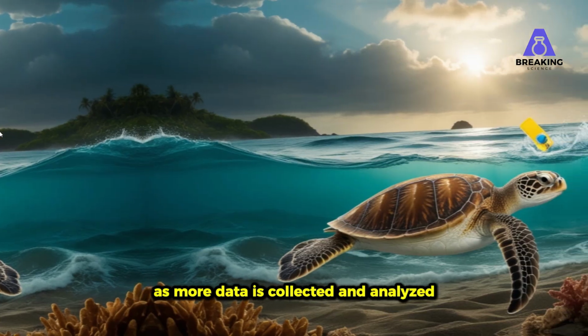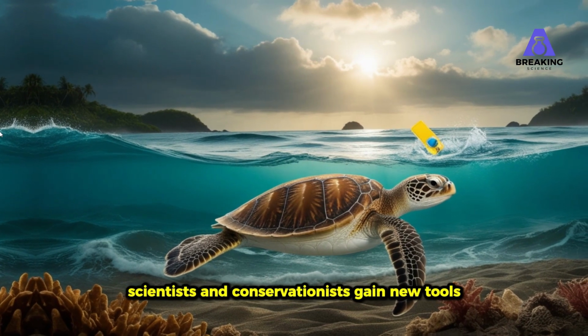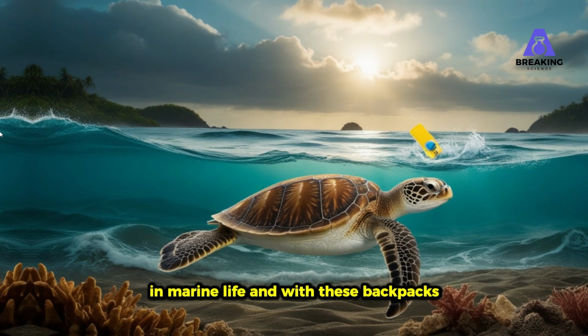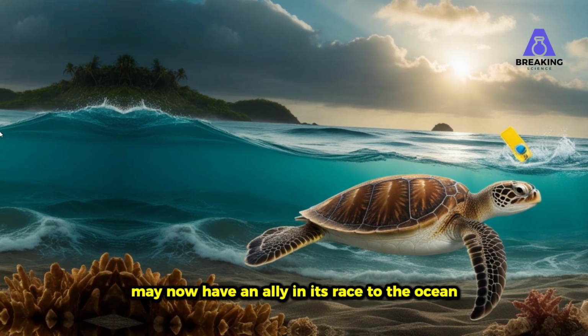As more data is collected and analyzed, scientists and conservationists gain new tools to address one of the most pressing challenges in marine life. And with these backpacks, each tiny turtle may now have an ally in its race to the ocean.